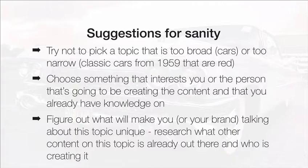You also want to choose something that interests you or the person that's going to be creating the content that you already have knowledge on. So this seems like kind of a no-brainer, but you'd be surprised how often people say, well, we can talk about X, Y, and Z, but the person who's actually got to create this content may not be specifically knowledgeable about all the ins and outs, or the type of knowledge that they may have may not be the kind of thing that's actually going to be interesting to an audience member. So you got to really figure out what interests the person and what they have knowledge on. And it's great when you've got a good mixture of both interest and information.